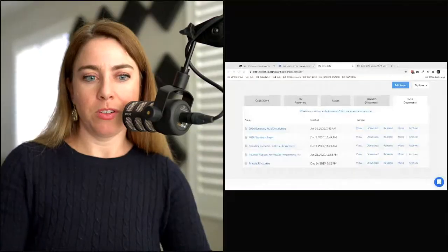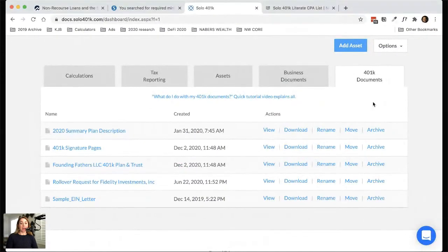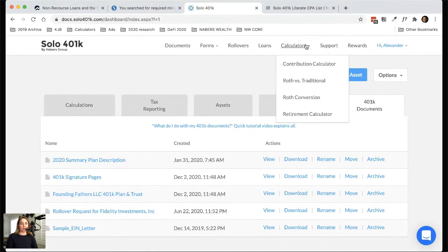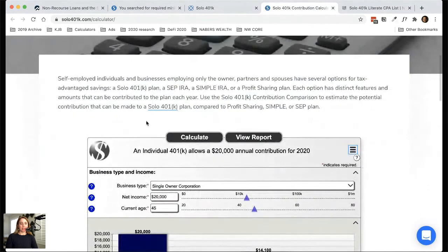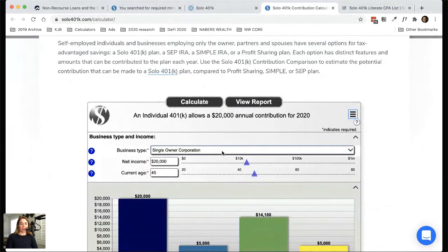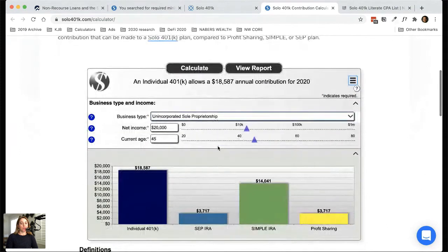But one thing I do want to bring to your attention, Lipsy. Sometimes splitting up your payroll between both spouses can actually increase your contributions. So let me share my screen here, Lipsy, and I want to show you what I mean. What I want to do first is get to our contribution calculator. I'm here on the 401k dashboard. If I click on this drop down for calculators, now I'm going to click contribution calculator. So Lipsy, if you guys have an LLC and you're paying 1099s, then you're an unincorporated sole proprietorship. So what that would mean here is, let's say you're going to do 150,000.